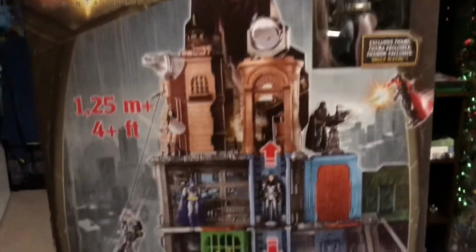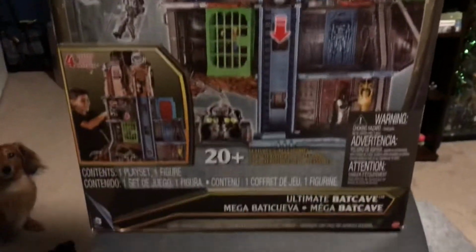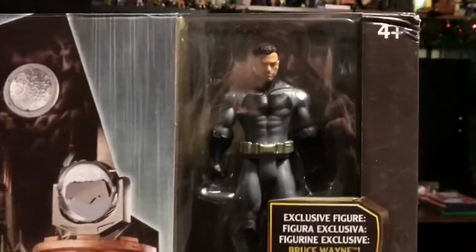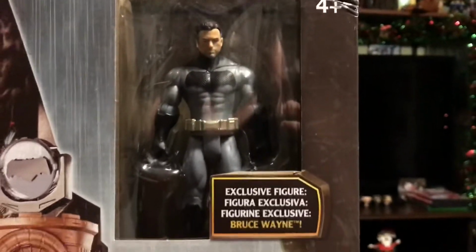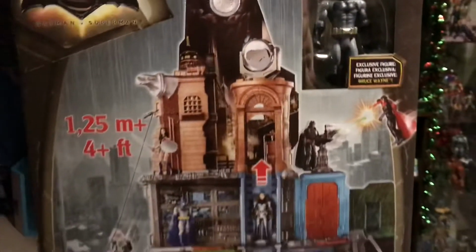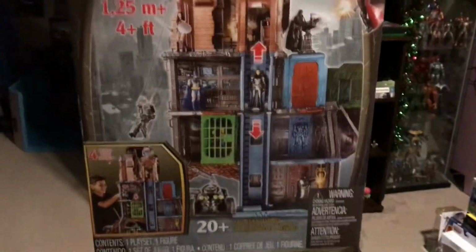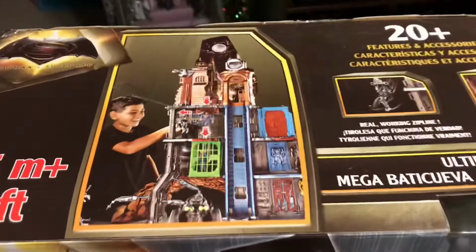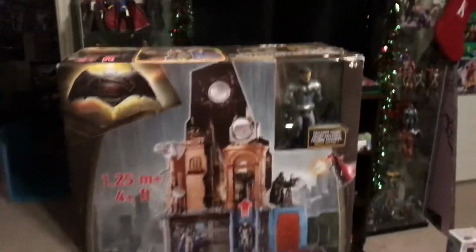Crikey, isn't she a beauty? Just take a look at the size of this one right here, wouldn't you? Oh, not gonna hurt you, mate. Not gonna hurt you. Just come take a look at the packaging. Alright. Absolute ripper. And for $36, dudes. Can't beat it with a stick.